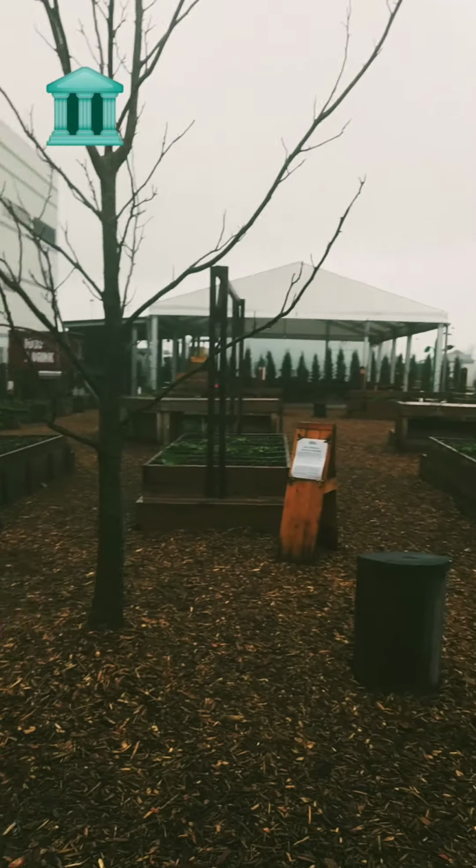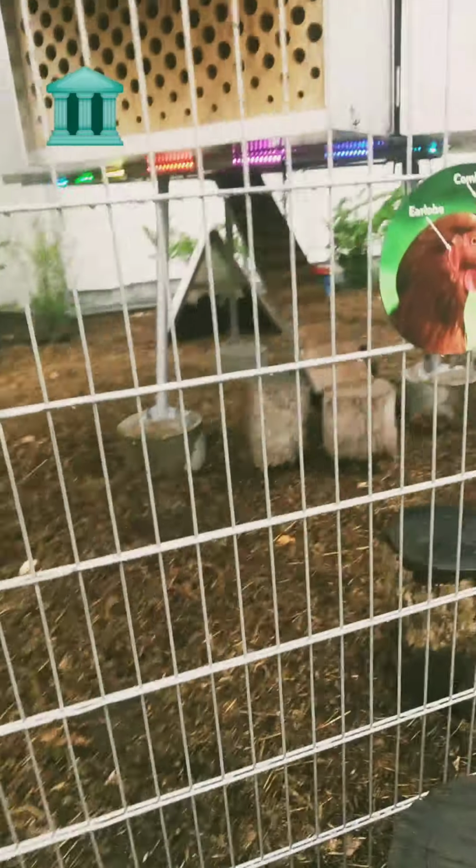So now we're coming over here to see their garden area, and it's still raining, so it's a bit annoying. But they've been growing some crops over here since spring started. Then they also have a tractor and other farming vehicles sitting over there. So that's also really neat. So they also have chickens over here in a spaceship, which is cool.